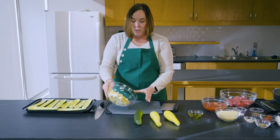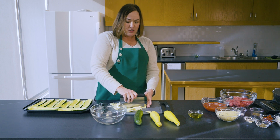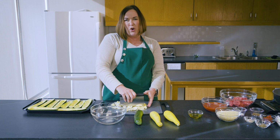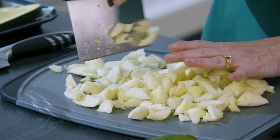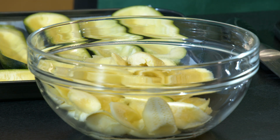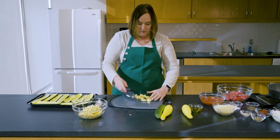To chop it, we'll just lay all that back on the cutting board, and if you don't want to chop it back up, you really don't have to. It's just going to make the filling more even. There's no perfect size or shape for the filling. You just want it to be small enough, probably a little closer to the size of your onions that are going to be in the pan. We will add that back in the bowl and set it aside for just a few minutes.